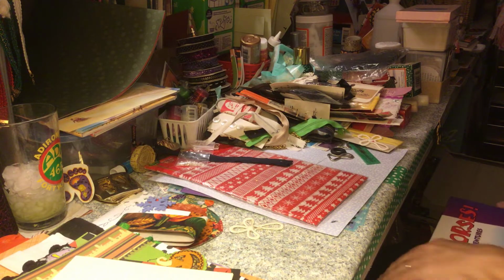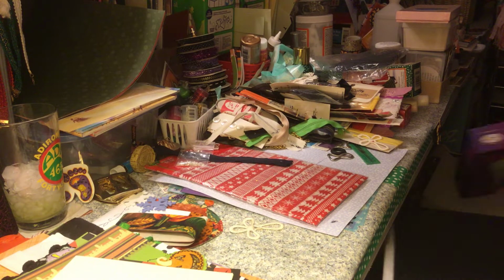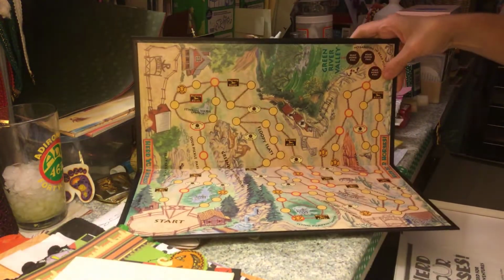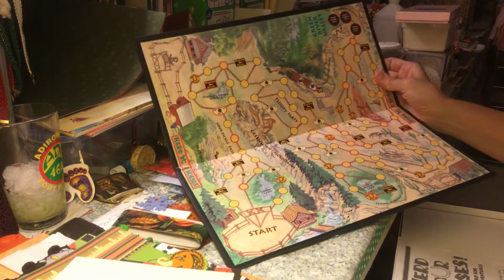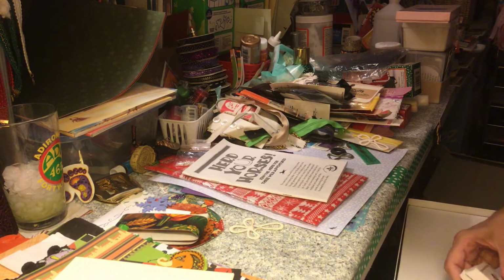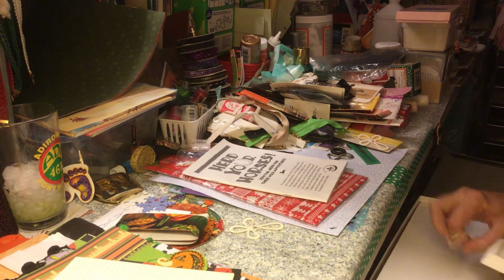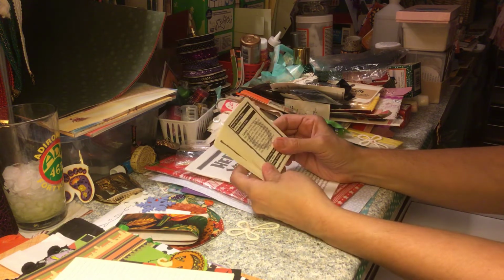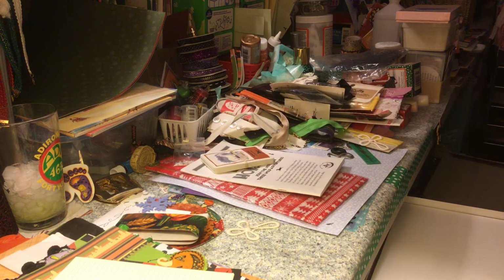This is good for people that are making cowboy junk journals or western junk journals. It's got some good ephemera in it. The board is okay. Floopy Flats, Fishhook Mountains, Greenhorn Mountain. Here's the instruction booklet. Herd your horses. And then this is the part that's good for junk journals. There's a whole deck of really cool horses, and on the back it tells you the breed and all that. And there's two of those.